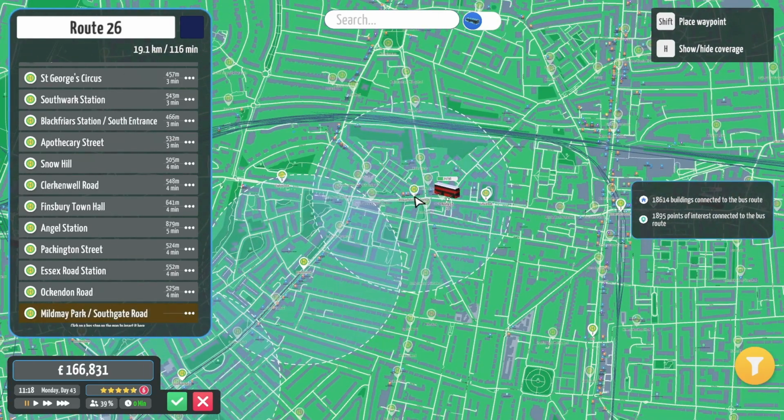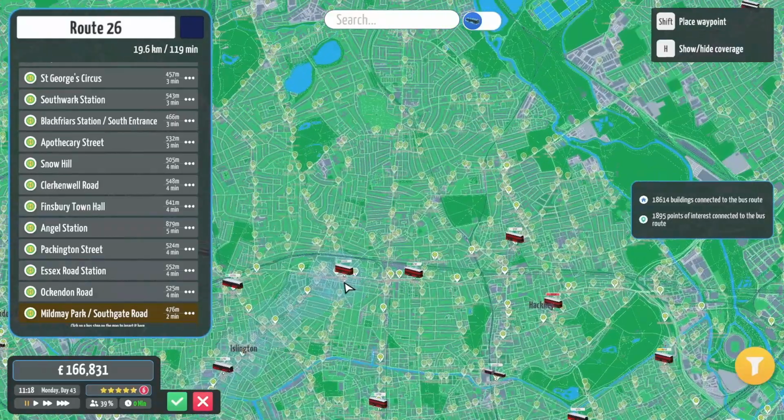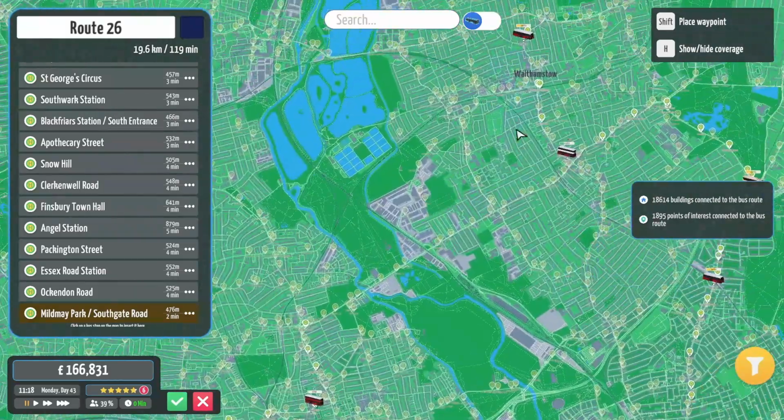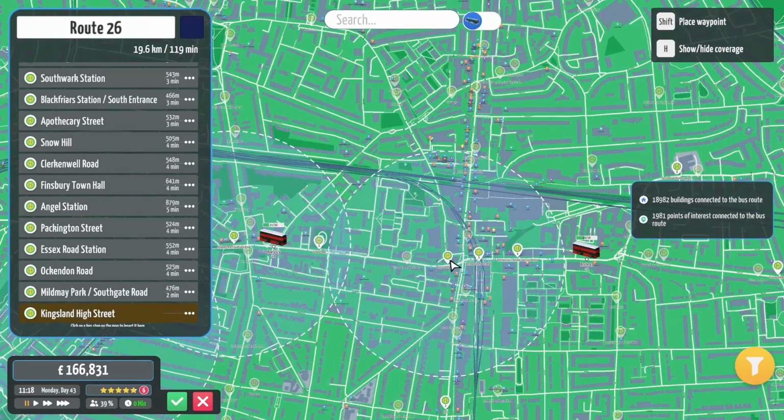Right. It's going to be fairly reasonable to come to Dalston because we've got another route there we can connect with. So Dalston, then we could actually come up this way and go into Walthamstow. That would work for getting good connectivity.